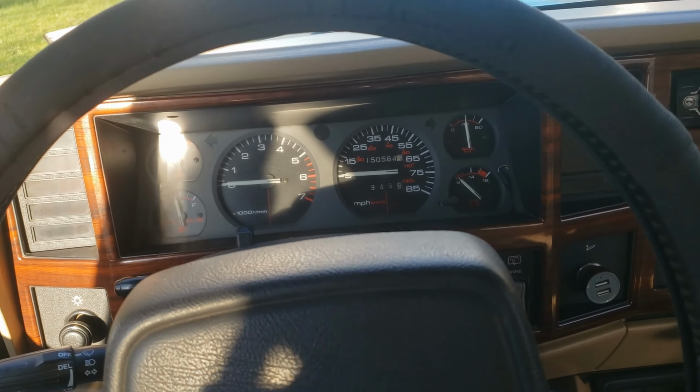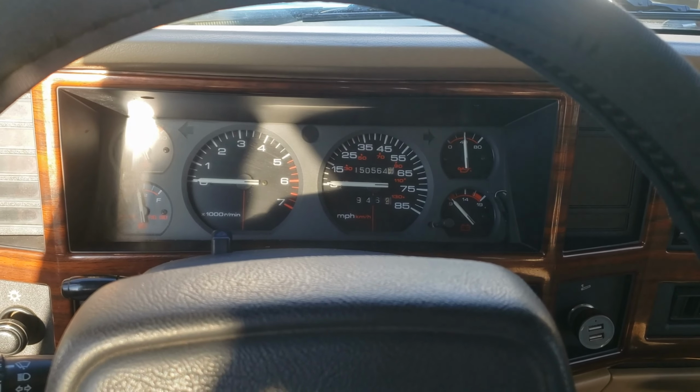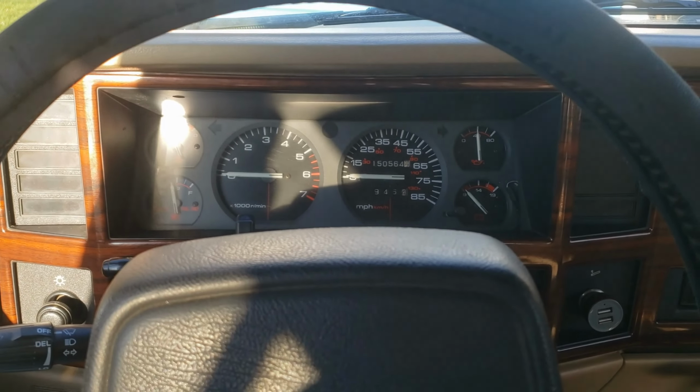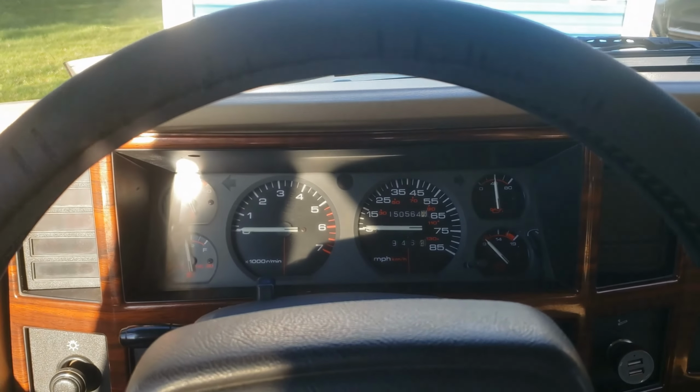I obviously like Jeeps and going off-roading and stuff like that. So I just bought my first car at a dealership so I could take it off-road. I wanted something that cost less than this Jeep. This is a really mint Jeep, it doesn't have any rust or anything on it, and I live in Pennsylvania, so that's pretty rare.